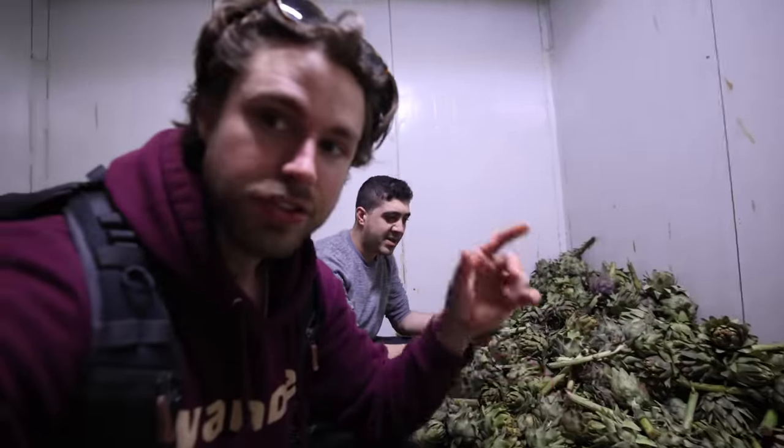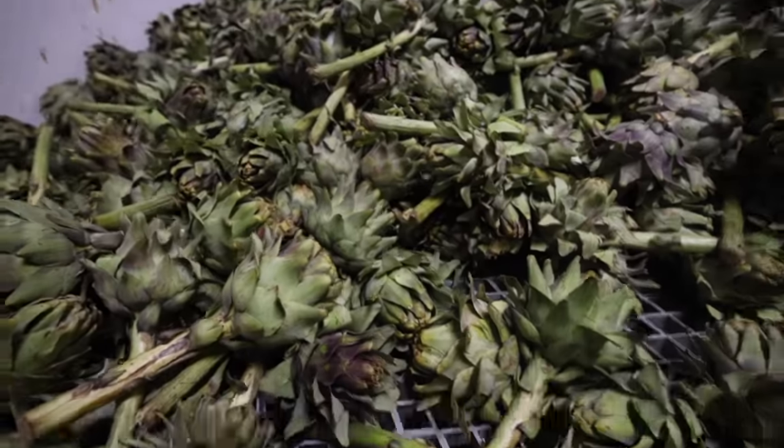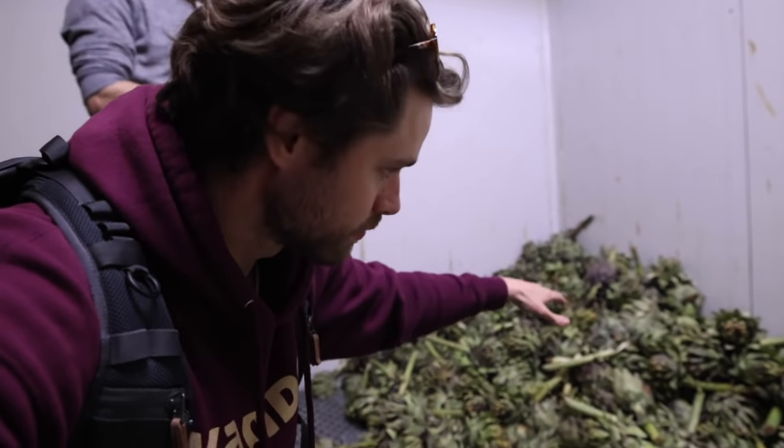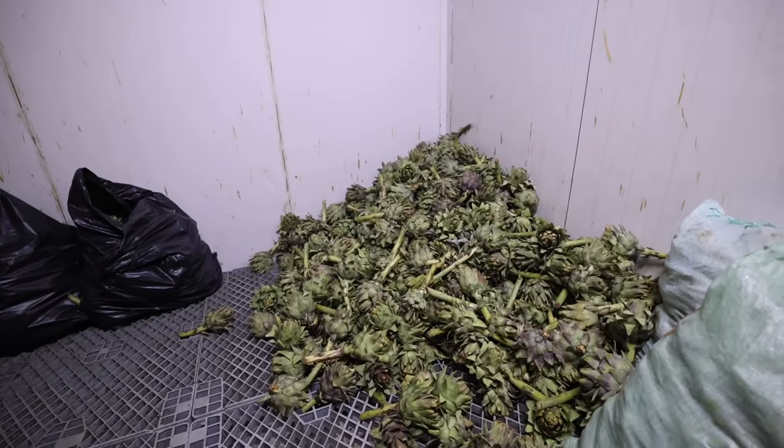So this is where they get their shipment. It just came in. You see, season's just starting. This is a small pile for them. Usually it would be piled way high, and you have to be so precise with artichokes. Artichokes are actually the immature bud of a thistle plant, so you have to pick it just at the right time.